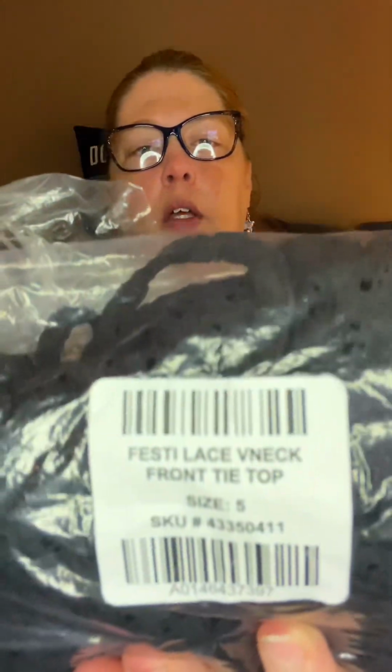We get into the next package. This next item is a top that goes with those pants. It is called the Festi Lace V-neck Front Tie Top. Now with these tops, I had to get bigger than I would normally wear because my size was actually sold out. And I know it comes in black and white. Some of them are selling out quite fast.